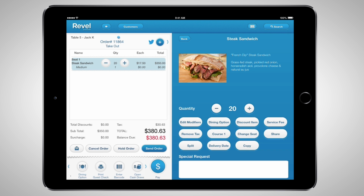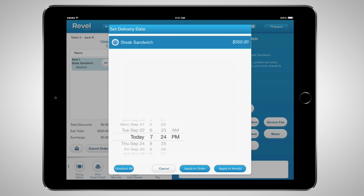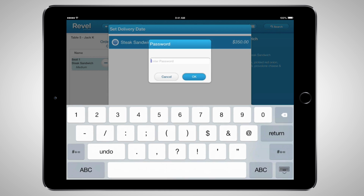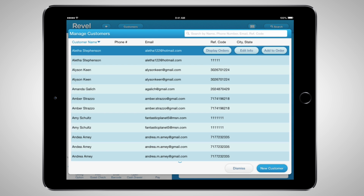Then you can select dining options on the bottom left-hand corner of the screen, and when prompted, select catering and tap OK. The screen will then prompt you to select delivery dates and times. We can choose to assign separate delivery dates to individual products or choose to select one date for the entire order. The next screen will prompt you to select a customer to link to the order. Filter and/or select the customer to be attached to the order and then tap Add to Order.